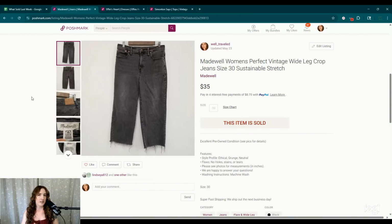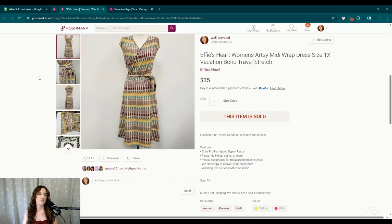And I hardly pick up any women's jeans anymore, and I hardly ever get Madewell. But Madewell in particular, if I can get the right factor stacked on top of each other, I will look it up. So this was wide leg, it was black denim, and it was a larger size. I went ahead and took a risk against comps, and I'm happy I did because these actually sold very quickly on Poshmark for $35. And I think the key to it is you've got to price accordingly because it is a pretty competitive market with Madewell jeans.